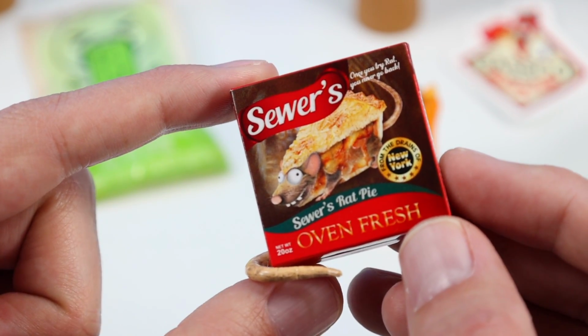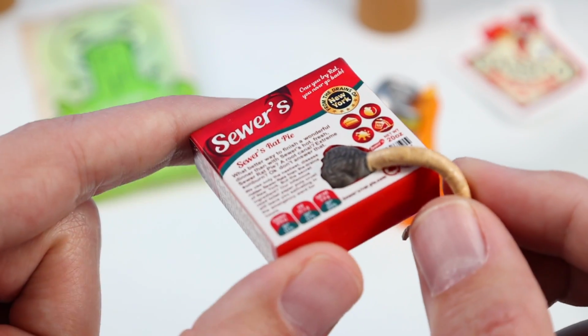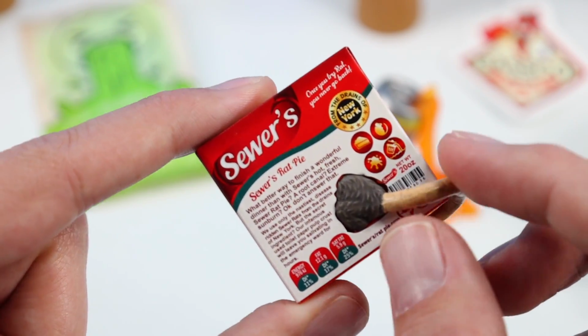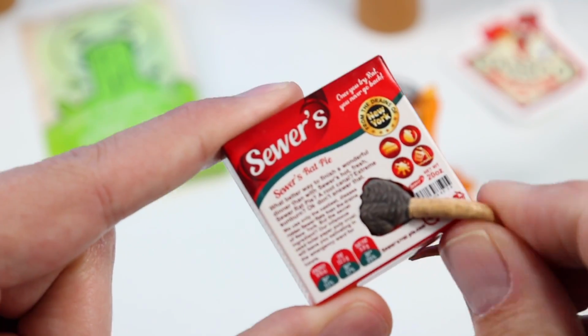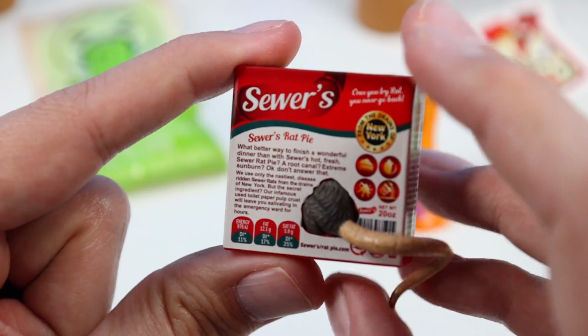Oh gosh, Sewers Rat Pie, oven fresh. And then there's an actual rat coming out of this thing. This is so extra. I love it. It's so squishy. Like the drink before, this part is squishy and then the box. It's so creative. Oh, I gotta read this fine print.